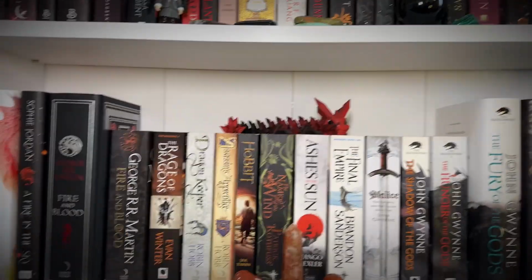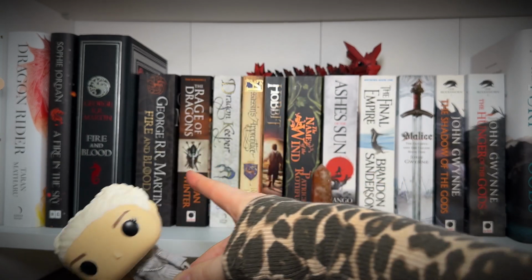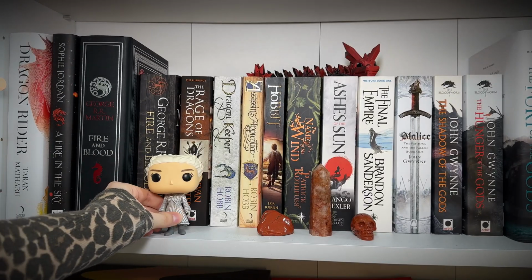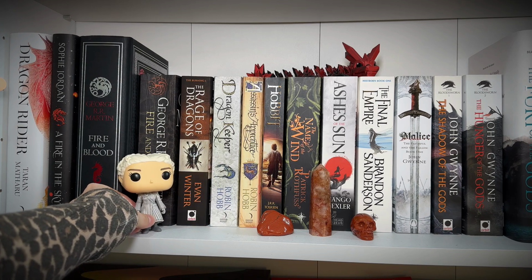I forgot, but on this bottom shelf, I've got my Daenerys Targaryen Funko. I'm just going to pop her there with the Game of Thrones books. And she doesn't stand up, which is quite annoying. So I'll just lean her against there.